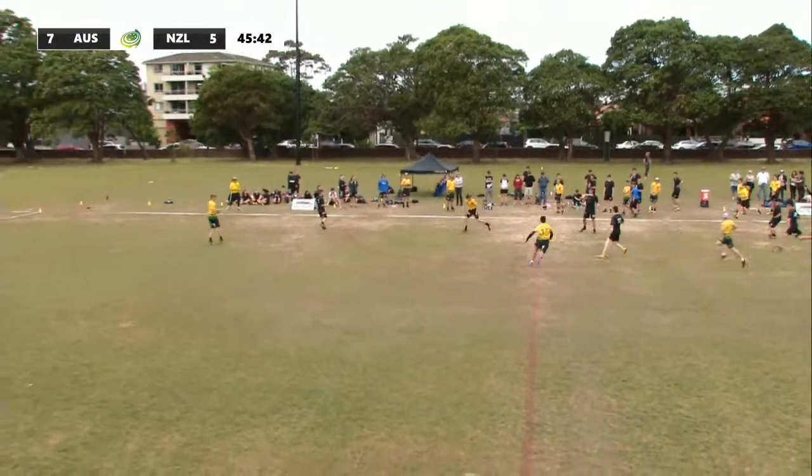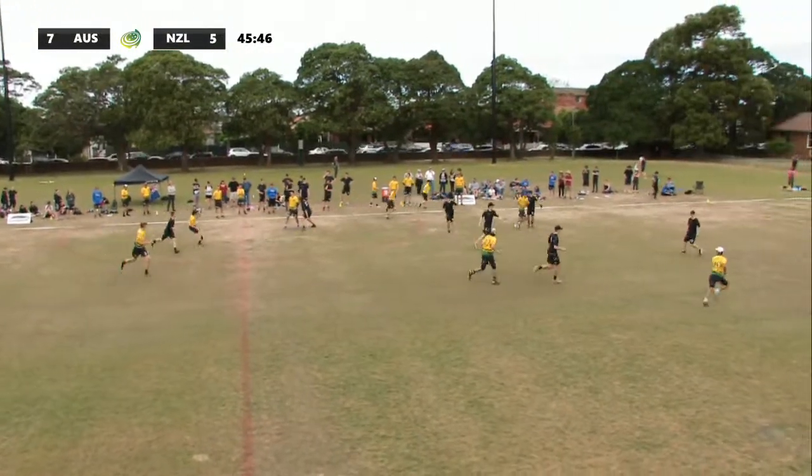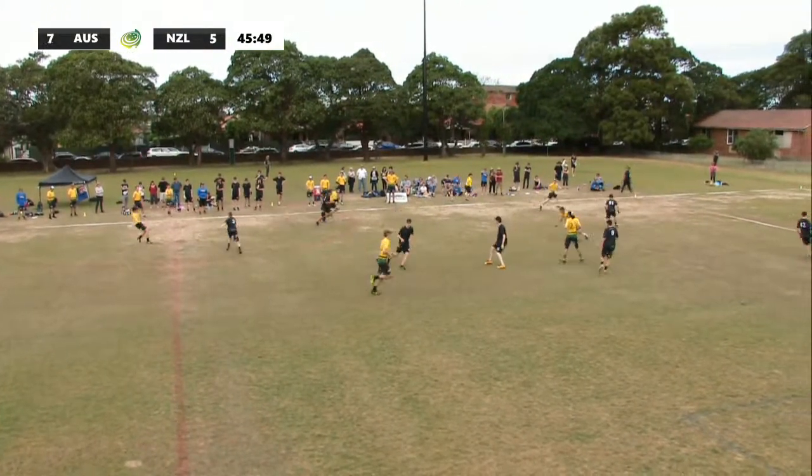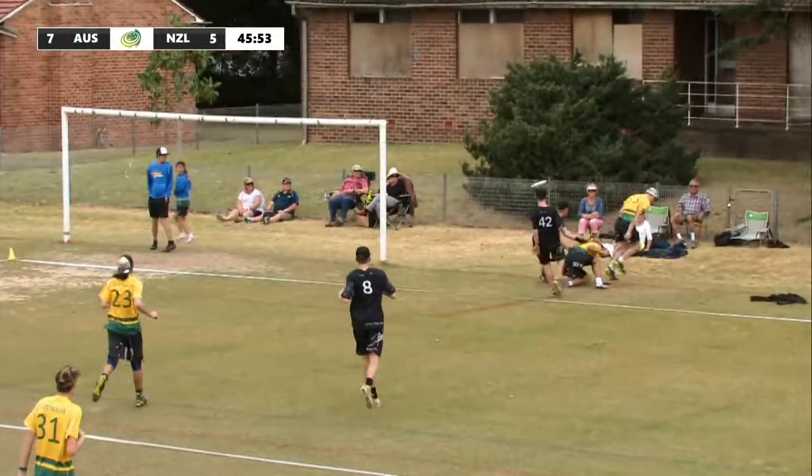Rolf now. The New Zealanders with some downfield momentum. Hodgson with the run through D. Heads up, heads up D there from Hodgson. Boiler chucks it deep to the shortest man on the field. Fun. Over the top.